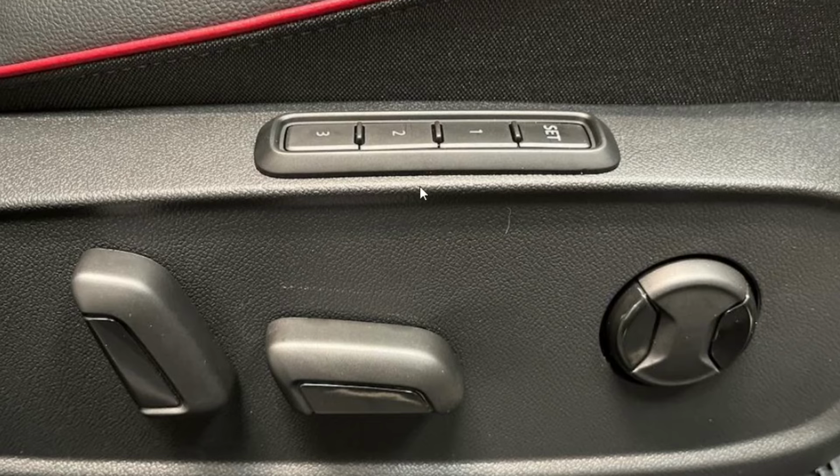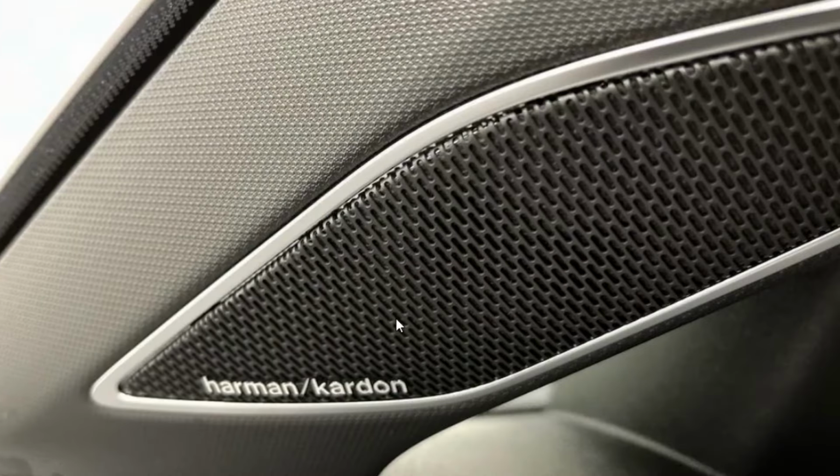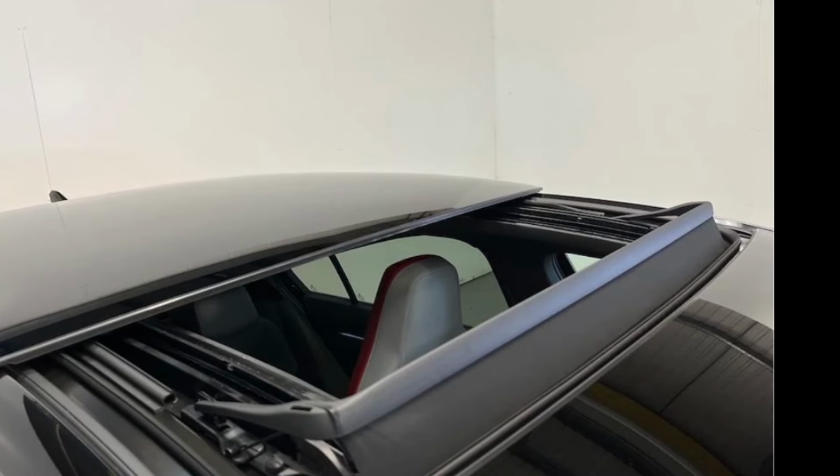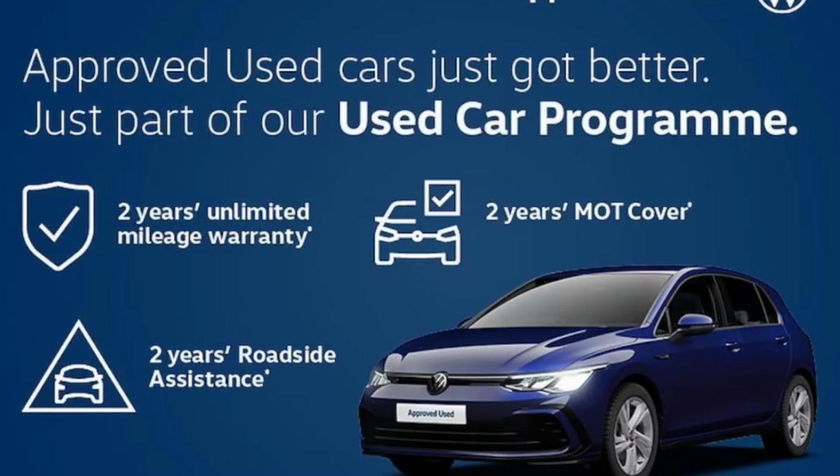That's a good thing. So you can set it with different settings to suit your passengers, electrically adjustable, Harman Kardon sound system, likely sounds very good. There's the panoramic roof as well. You see the top of the Vienna leather seats there also.